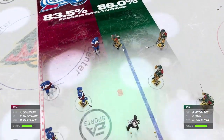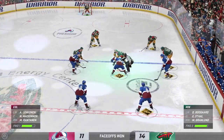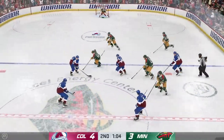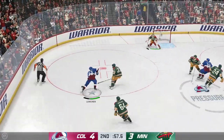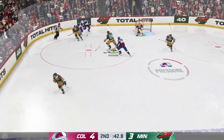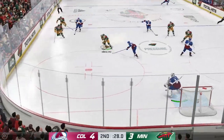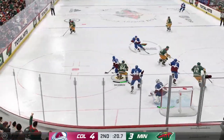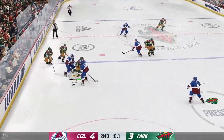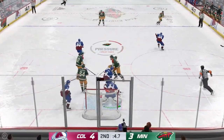Minnesota's got to find ways to finish because they continue to trail here late in the second. Nearing the 40-minute mark of the game. It's a contact sport, people. There's proof right there. Oh, what a hit. Minnesota's got it in their own zone. The Avalanche have taken possession in their own end. And they keep the pressure on. And screaming for a shot as the clock winds down.